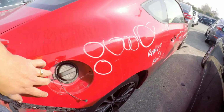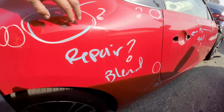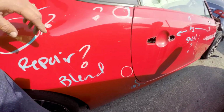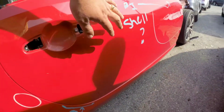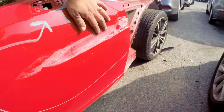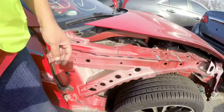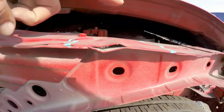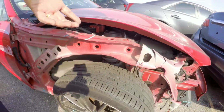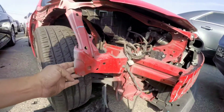Wheel door's missing. It says repair. This right here. Blend. This little scratch. That. Door handle is missing. This could be repaired easily. You got frame damage, possibly. You see this crease right here? That's the frame damage. What are they talking about? Come on. This is all tweaked a little bit.